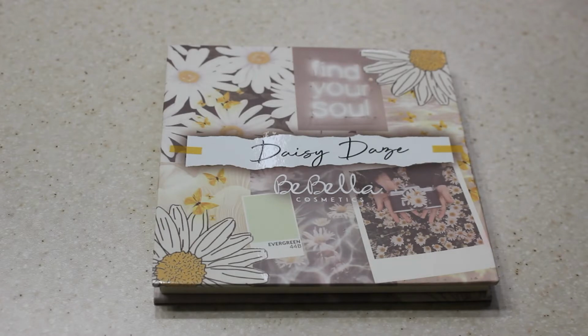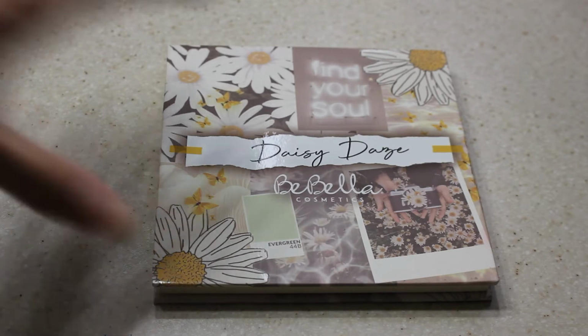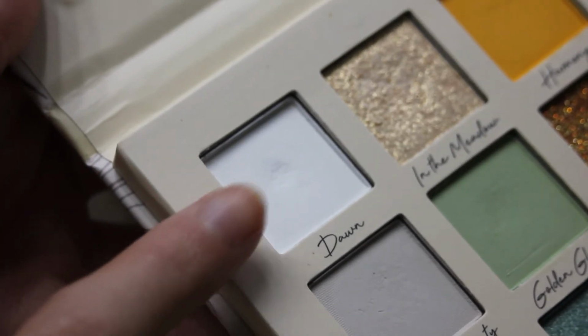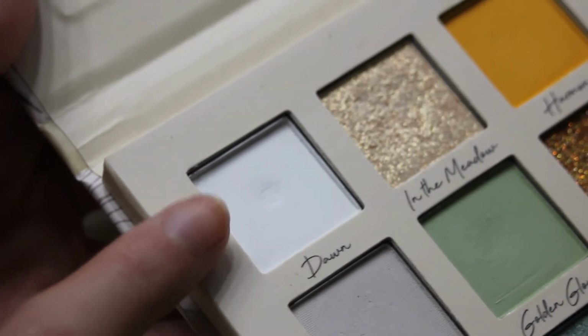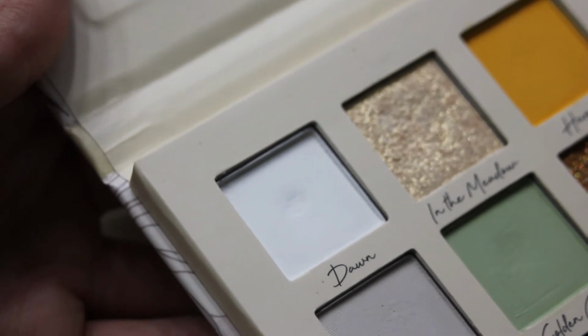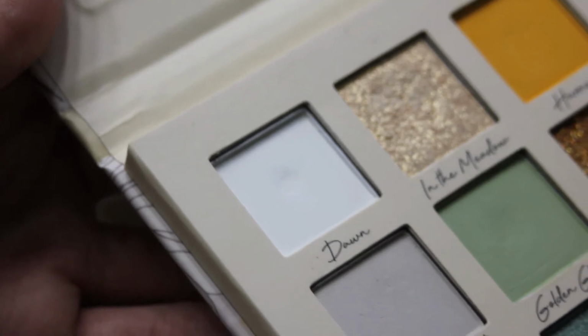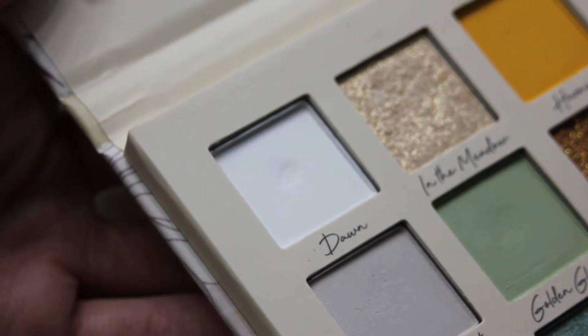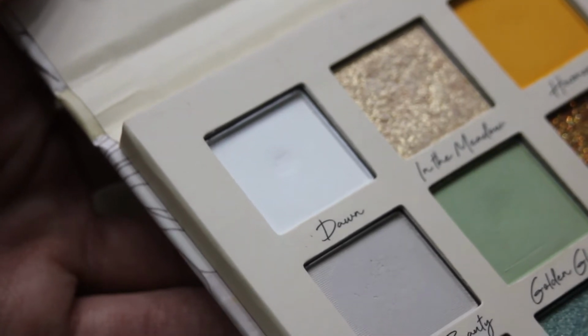The next palette I had in was my Be Bella Cosmetics Daisy Days palette, and I had the shade Dawn. I will insert a picture of where that one started. And here it is now. You can see a tiny dip starting to form right in the center of the pan. I used this shade 5 times over the past month, and pretty much every time I used it was just on a small little packing brush for the inner corner.